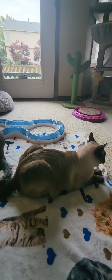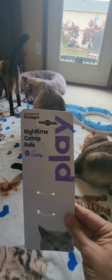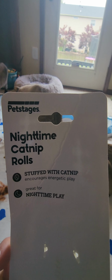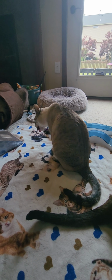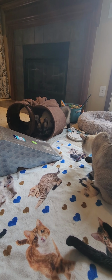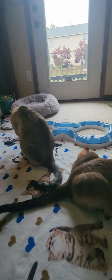I think this clarifies that, so yeah, these pet stages catnip nighttime rolls. 100% catnip. Stuffed with catnip and great for nighttime play. They're loving them so much. Look at Link. But Luna's eating the cat tunnel, thinking it's her nice dinner meat.